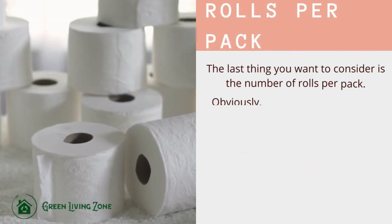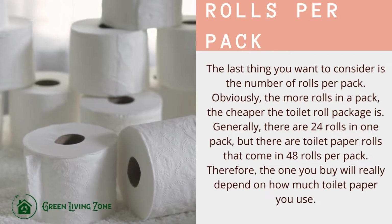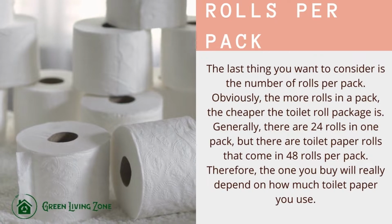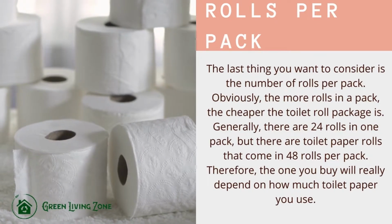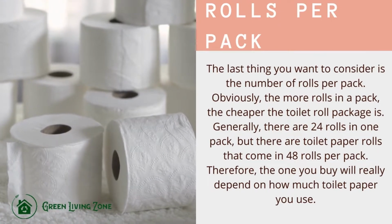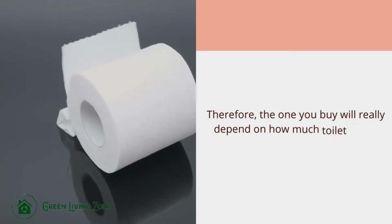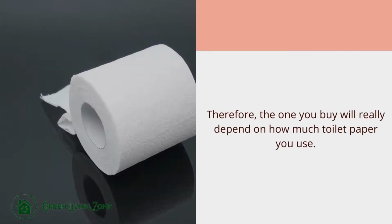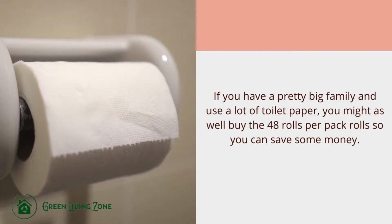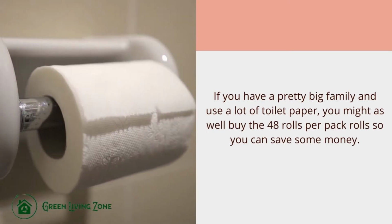Rolls per pack. The last thing you want to consider is the number of rolls per pack. Obviously, the more rolls in a pack, the cheaper the toilet roll package is. Generally, there are 24 rolls in one pack, but there are toilet paper rolls that come in 48 rolls per pack. Therefore, the one you buy will really depend on how much toilet paper you use. If you have a pretty big family and use a lot of toilet paper, you might as well buy the 48 rolls per pack so you can save some money.